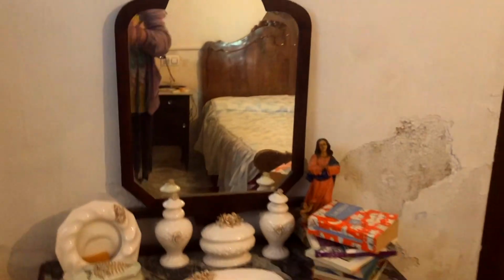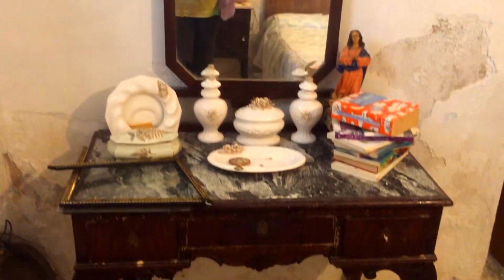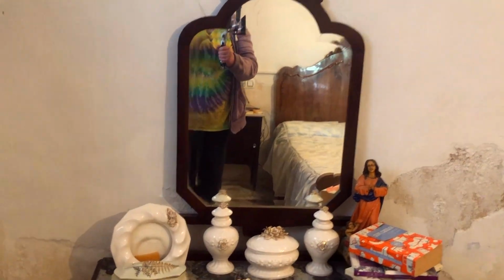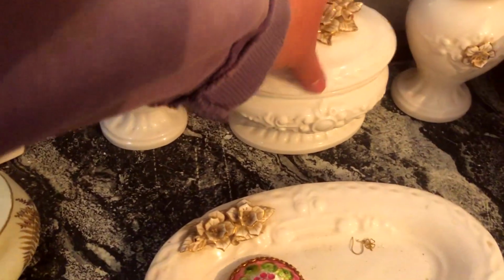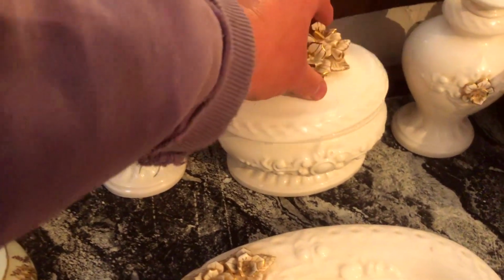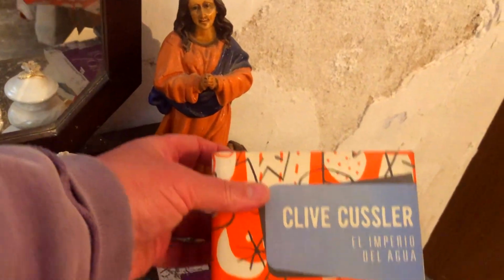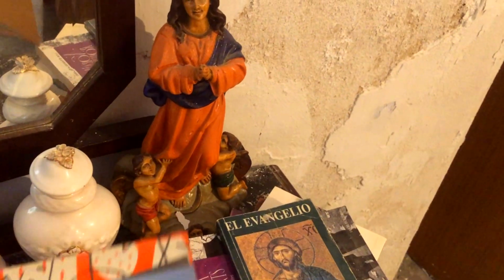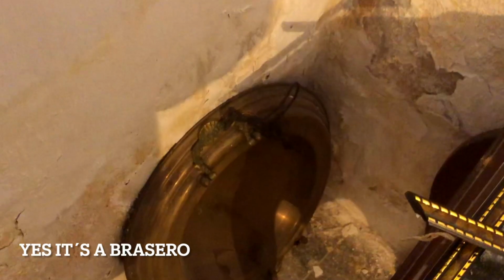And here we have a dressing table. Again, I think that's something that could possibly be upcycled. And on the dressing table is this set that I'm guessing somebody loved once. We'll find somebody who'll love it again, hopefully. And here, I'm keeping that one, Clive Cussler in Spanish. That'll be good for my Spanish acquisition. I wonder, that might be the copper pot that goes in the bottom of the table in order to put the coals in.